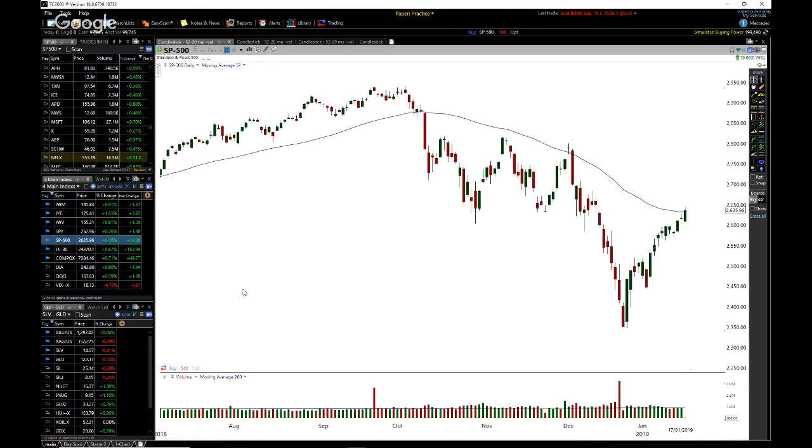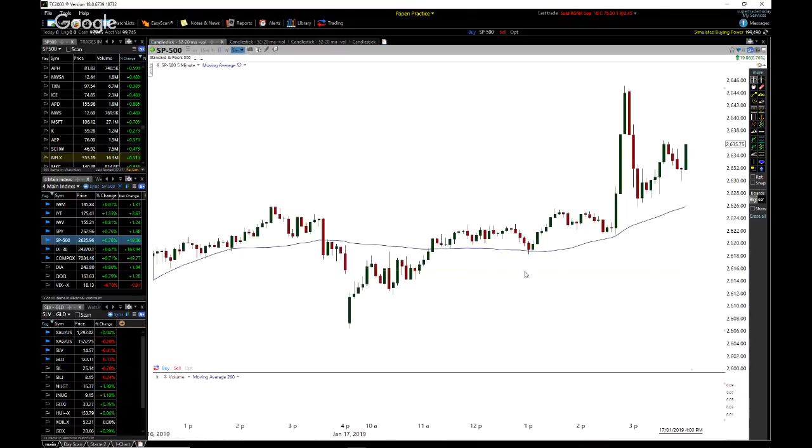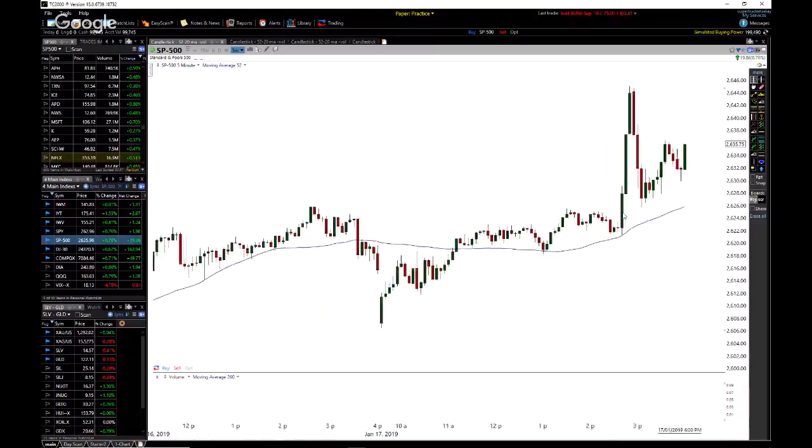Now, the thing is this: when you're looking at the market, we're looking at the S&P 500 right now, and I was watching the market, and I was actually watching the shorter time frame charts, such as the 5 minute charts and the 2 minute charts and so on and so forth. I was watching them today over the last couple of hours of the market, and it was really interesting to see.